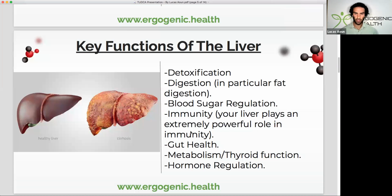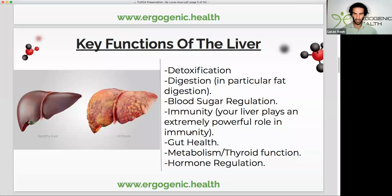Here are some of the key functions of the liver, just so that you are aware, and don't forget that the liver plays a huge role in modulating our health. Obviously the liver plays a key role in detoxification. I'll probably dedicate a separate video to how the liver detoxifies and how we can accelerate or support that process. It also plays a role in digestion, blood sugar regulation, immune health, gut health, and metabolism and thyroid function, because remember, the majority of T4 is converted to T3 in the liver. So if your liver is suffering, then your thyroid health will most likely be suffering as well. And finally, it plays a role in hormonal regulation.